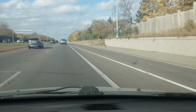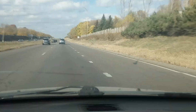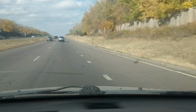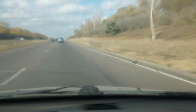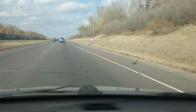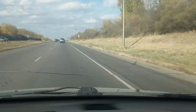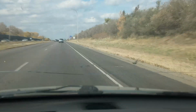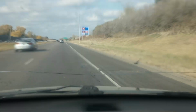I am starting to record again because now the wind has picked up and it's starting to blow me all over the place. Can't really tell right now, but we're going to record for a little bit, and once again I am going highway speeds, and yeah, this van is all over the place right now. This is not me jerking the wheel in any way. This is just the bumps in the road and the wind.